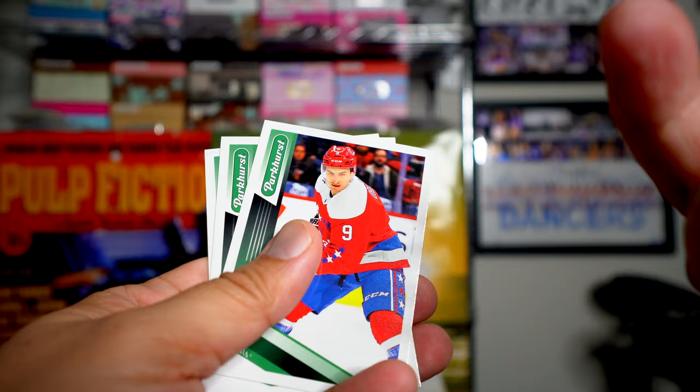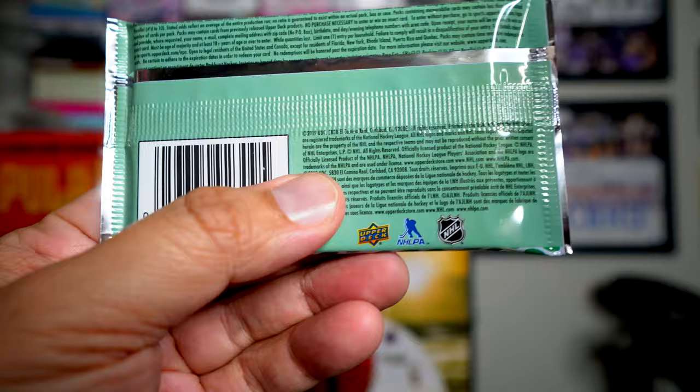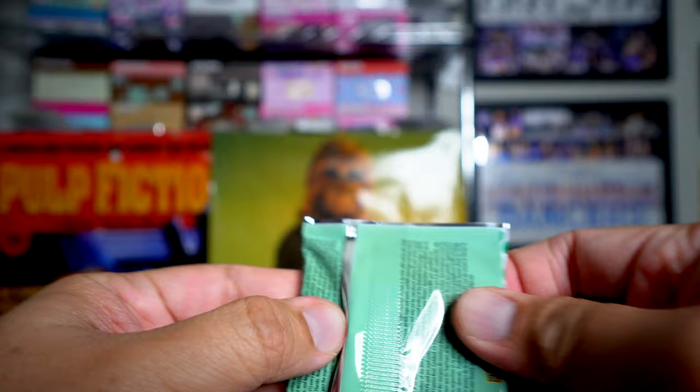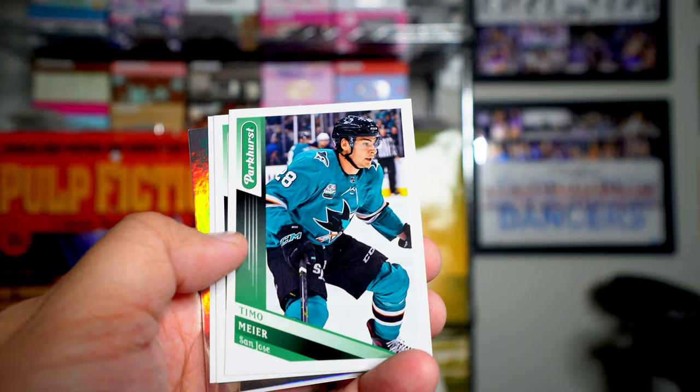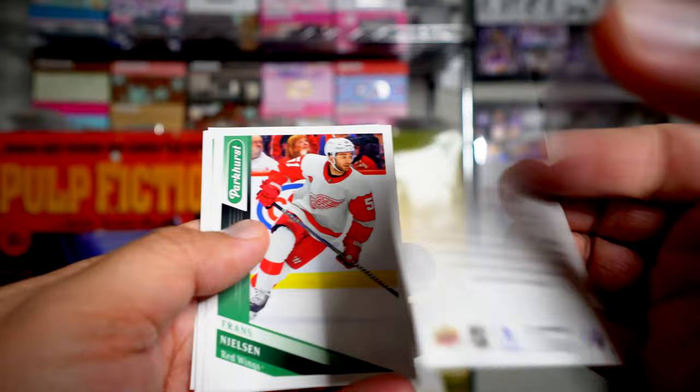Gold. Dmitry Orlov, Connor Sheary, and Jaden Schwartz. So I don't know if the golds are pretty easy or difficult. I guess I could look on the back. Gold, 1 in 12. So not super easy, but I guess one per blaster is what it would be. Jason Zucker, Shea Weber, Timo Meier, Tyler Seguin, Cody Glass, Brady Skjei, I'm 100% sure pronouncing that incorrectly. I'm not even going to try again.